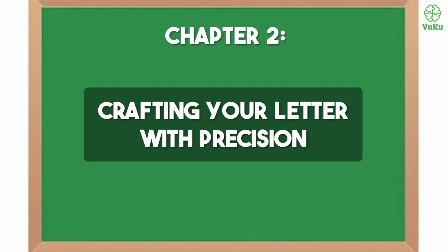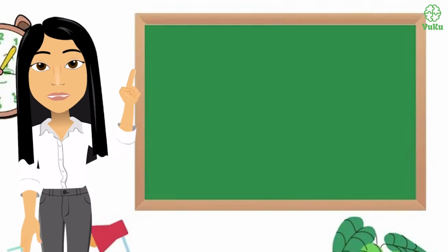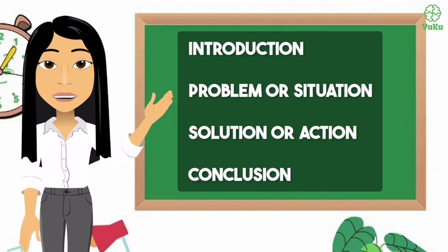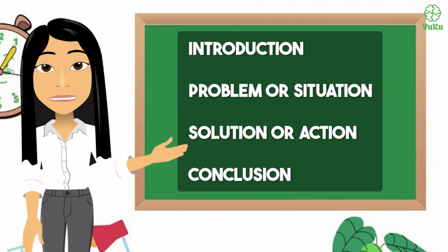Chapter 2. Crafting your letter with precision. When writing your letter, structure is key to conveying your message effectively. Every letter should follow a clear structure: introduction, problem or situation, solution or action, and conclusion.